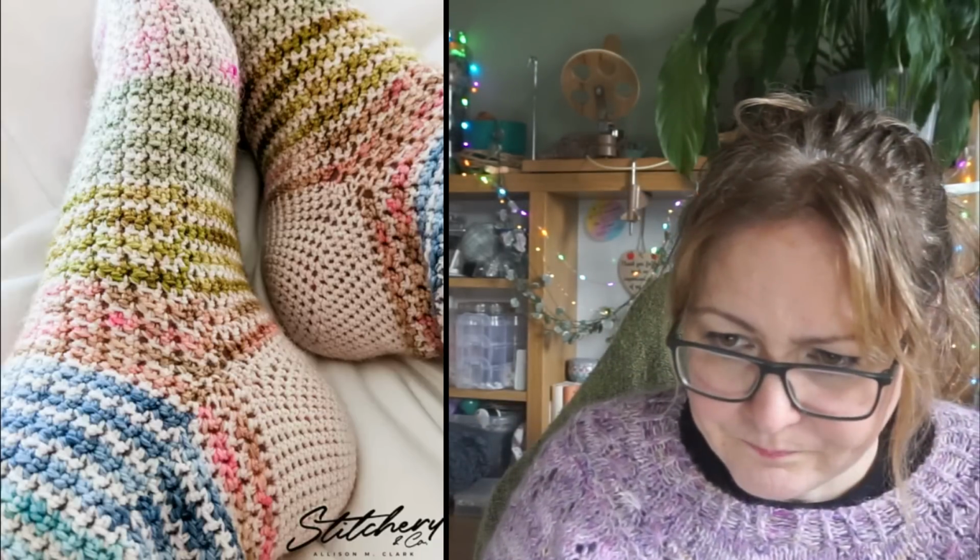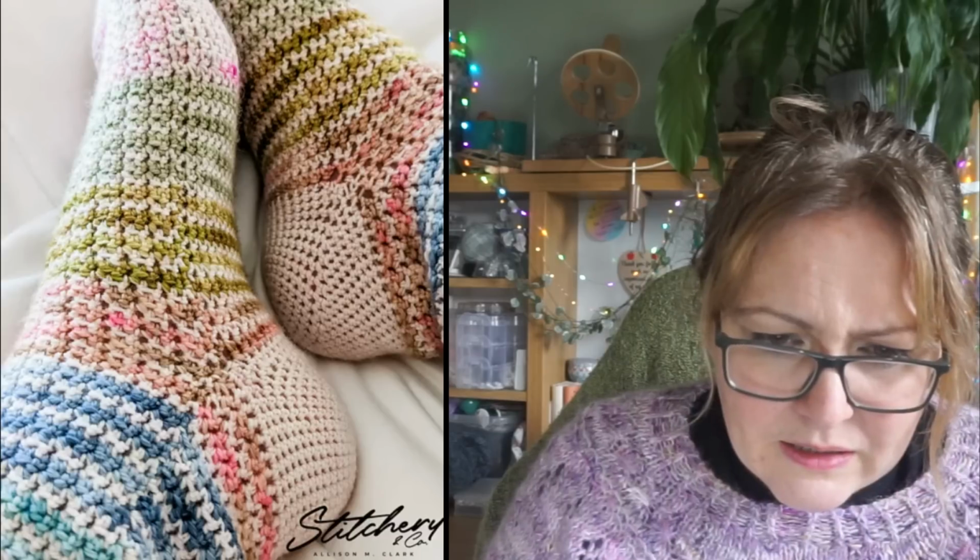I'll show you the close-ups of them as well so you can see the pattern, and I just think they would make such a cozy little pair of socks with your leftover scraps that I had to put them on here. So they are paid for, and they come in 3 sizes, so adult small, medium and large.